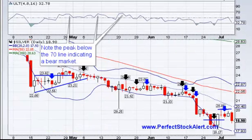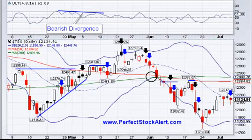Silver is basically the same thing as the gold chart, an easy sell. Quick glance here at the TSX, the Toronto Stock Exchange. This one again is giving us the same sell signal we have here. The sell signal was in play there. We got confirmation here, so you can start selling at that point.